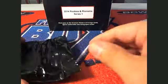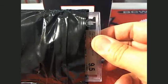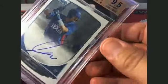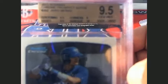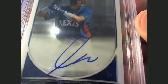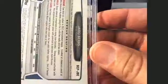And next up, we have a 9.5 with a 10 on the auto. And it is going to be Yario Barris, 9.5, Gem Mint. And this is out of Bowman Chrome Prospect Autos. There's the on-card auto right there. And that is coming out to you. Very nice hit right there.